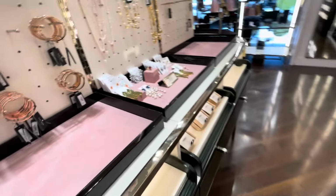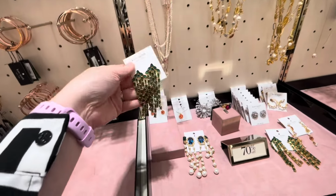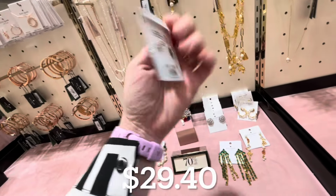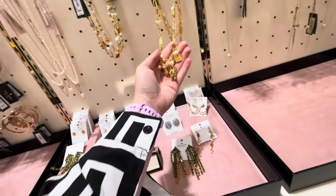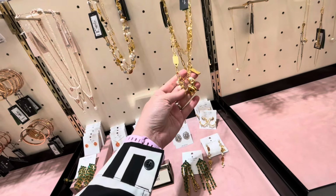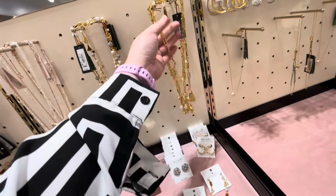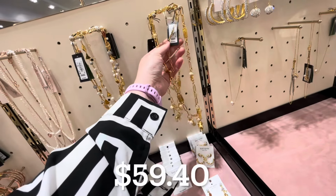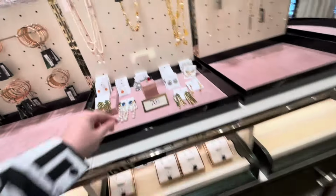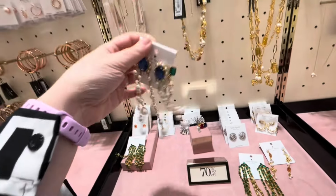It looks like the jewelry is 70% off. Ooh, these are fun. 70% off of $200. Some really bedazzly studs. Off of $98. 70% off of $98. An interesting necklace. It's like a circus, has a little peanut and an elephant. It's $190. Oh, I think that one might be a return. It says $198. 70% off of $197.